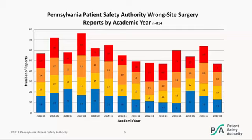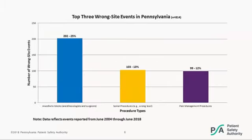The Patient Safety Authority started a focused effort to reduce the number of wrong site events starting in 2007, and as you can see on this graph, the number of events decreased over the subsequent years. Starting in the 2014-15 academic year, though, the number again began to rise. Now, wrong site procedures, though, are not only a surgeon's issue.